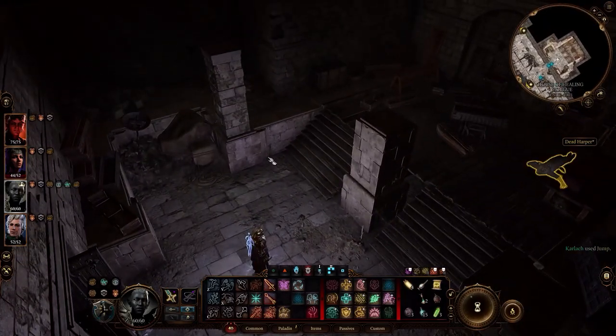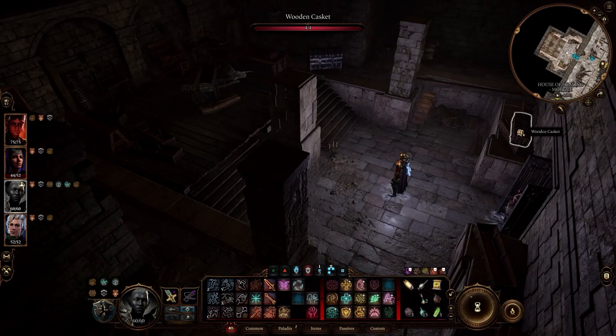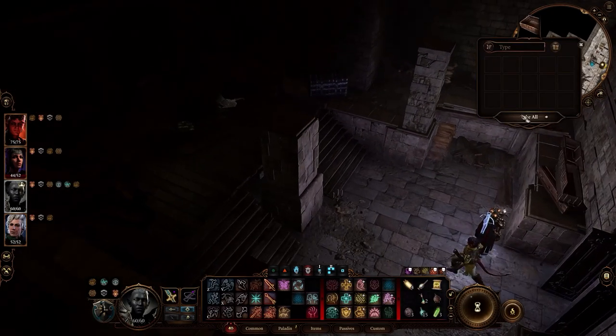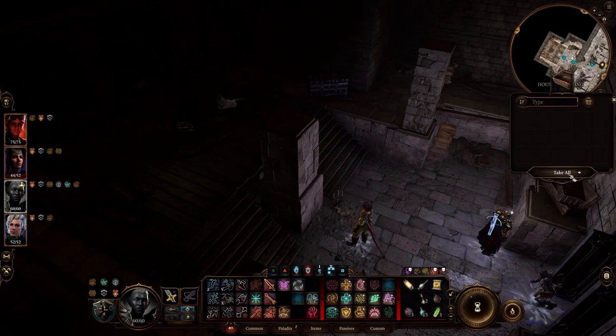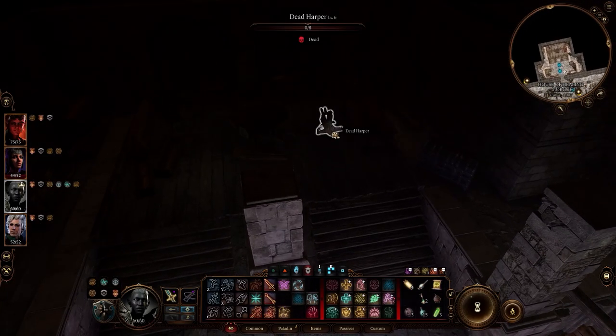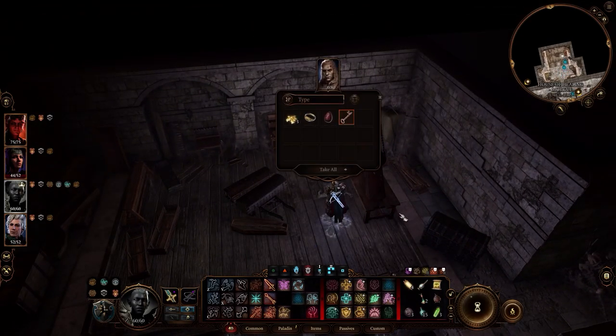Okay. A dead harper, research notes, and a heavy chest. That is a casket? That's a baby casket. I don't like that at all. These are baby caskets. What is wrong with you? You look petrified. Like, actually.